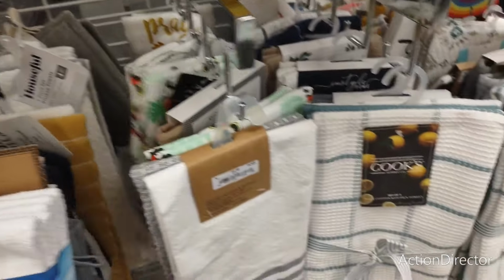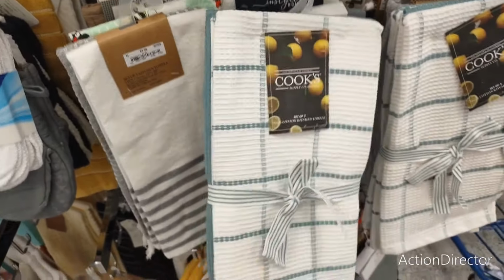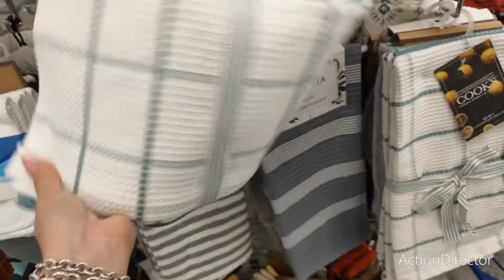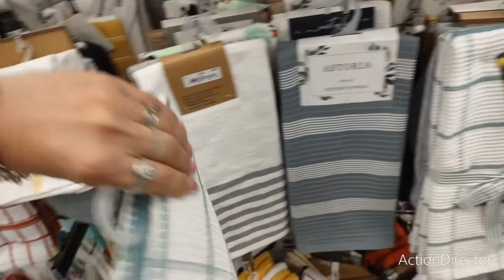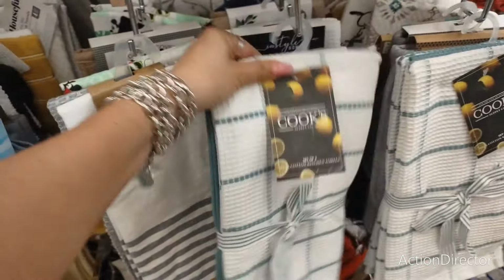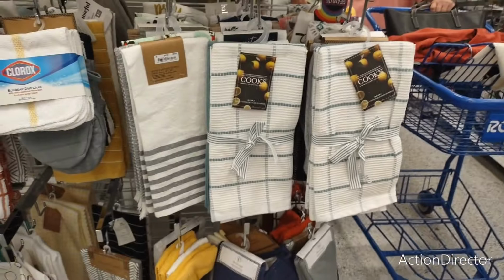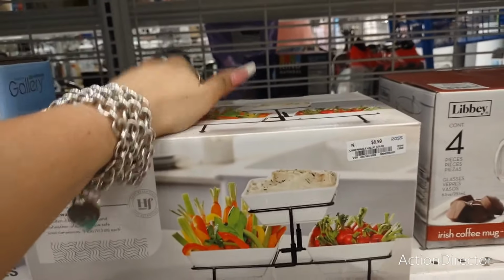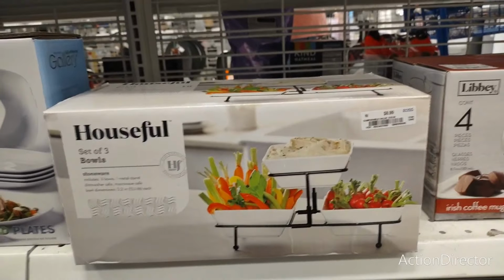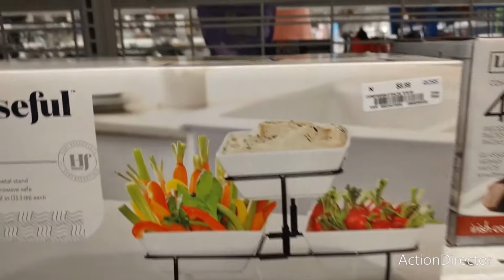$5.99. Look at this, this is such a good deal, you guys. This makes for a cute present. It's already done, a housewarming present. Neighbors just moved. These are really nice. $5.99. Cute for $6.99, $8.99. Again, a cute housewarming present. I like this. It's functional, but funky and cute. So I definitely like that.